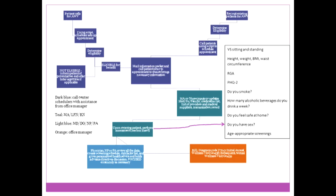So here I'm going to outline for you an algorithm that I think will help you to streamline this process in your clinic setting. I've color-coded it so that you can see that there are different components that can be done by different members of the team in order to make this a more efficient process. The top part of the algorithm, which is the dark blue, is the part that should be done before the patient arrives to the clinic.